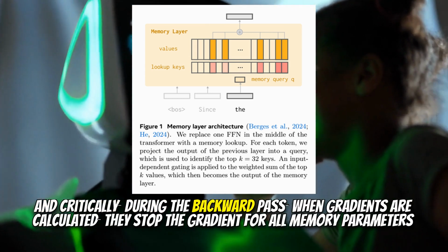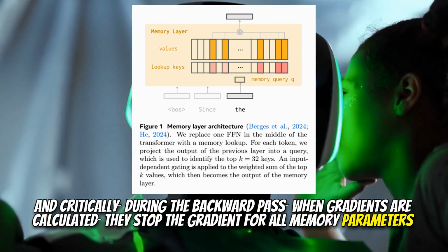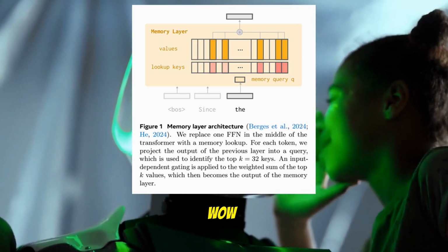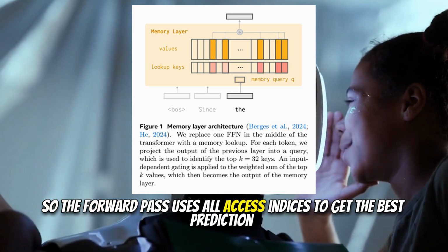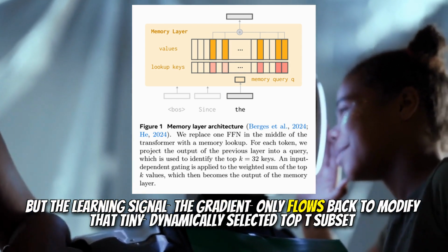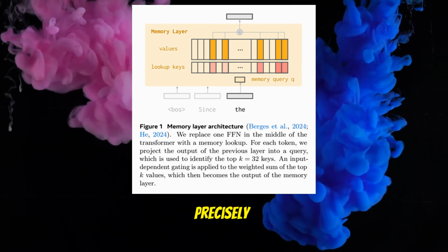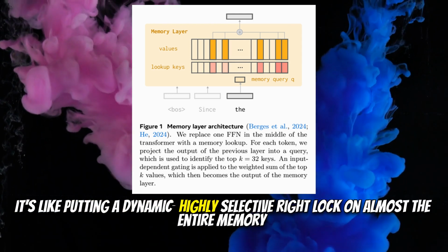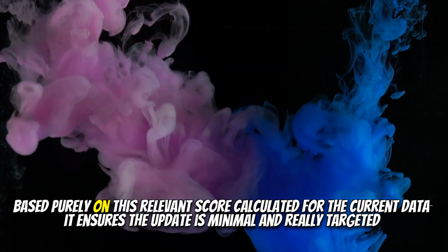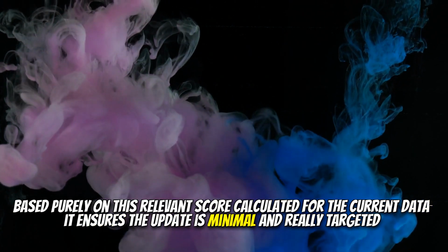And critically, during the backward pass, when gradients are calculated, they stop the gradient for all memory parameters except for the values associated with those top TF-IDF ranked indices. Wow, so the forward pass uses all access indices to get the best prediction, but the learning signal, the gradient, only flows back to modify that tiny dynamically selected top T subset. Precisely. It's like putting a dynamic, highly selective write lock on almost the entire memory, based purely on this relevance score calculated for the current data. It ensures the update is minimal and really targeted.